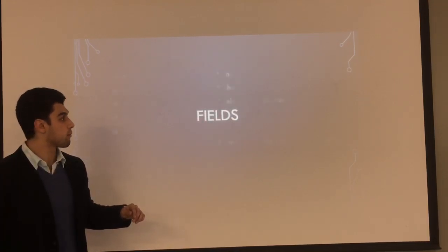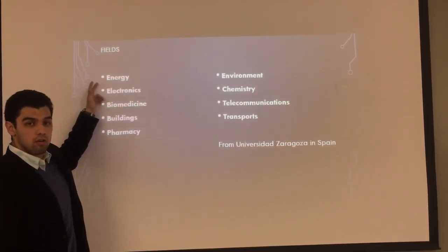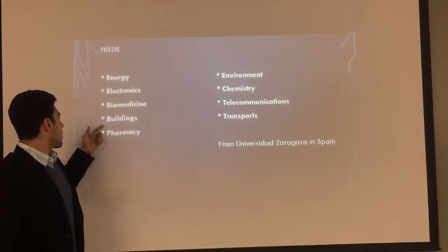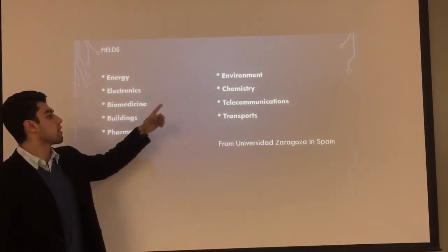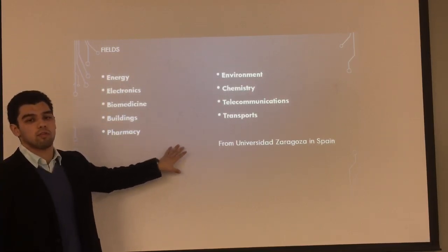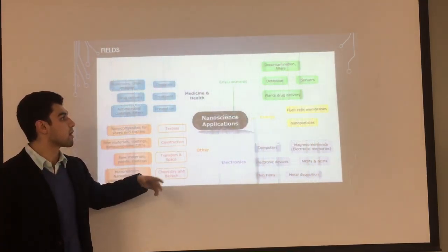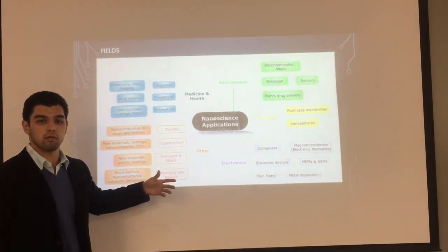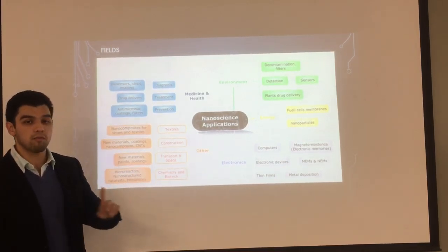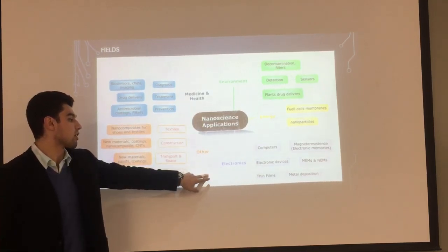Fields of applications. There's the field of energy to make new fuels, electronics, biomedicines, buildings, pharmacy, environment, chemistry, telecommunication, and transport. I took these fields from the Universidad de Zaragoza in Spain, because they have some research on nanotechnology and they give us this map in which the main fields are medicine, environment, energy, and electronics.